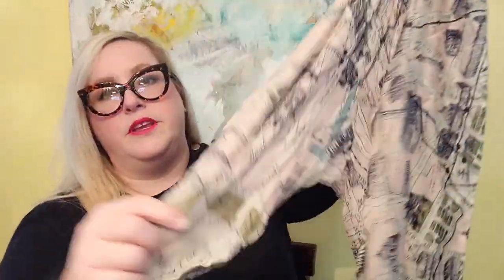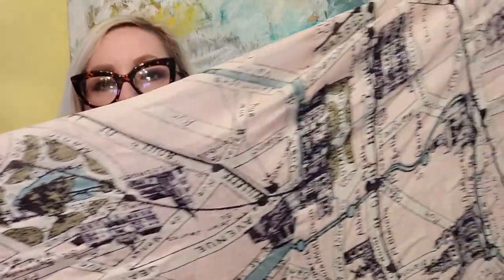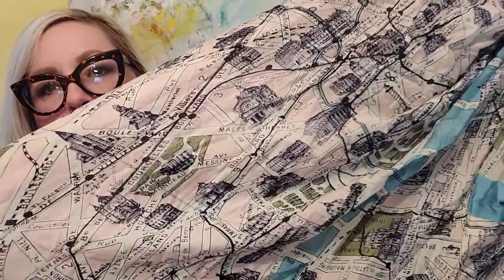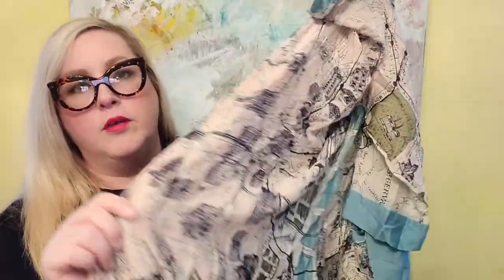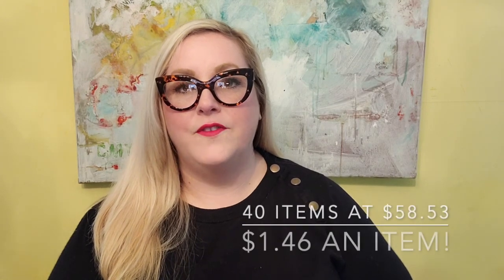She looked it up, and I believe she said it retails for $100, but it has a print of the maps of Paris all over it. And just beautiful. I'm definitely going to need to steam it, but such a pretty robe. It's got pale pink, blue, and like a sage green. It is just beautiful. So I was very grateful that Alexis didn't want it and handed it to me. So this day at the bins, I spent $57.